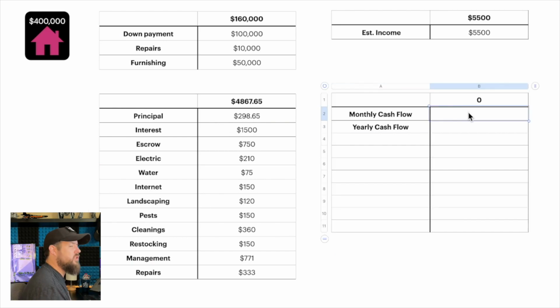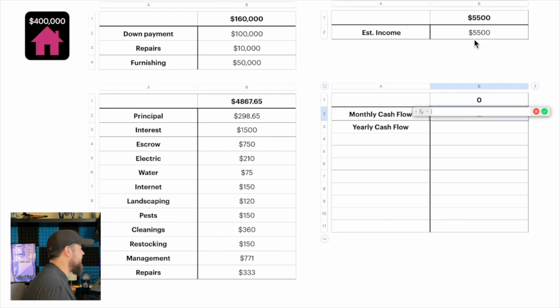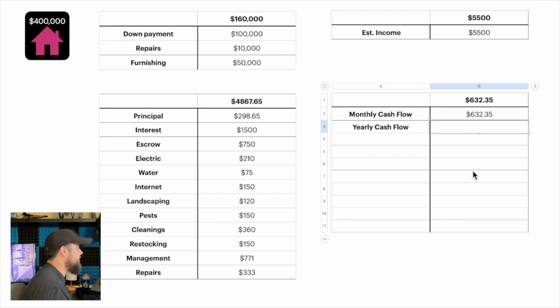All right, so the first thing that we want to look at is the monthly cash flow. And that's a really simple equation. We're going to take this number and subtract it from this number. That's how much money we're making per month. It's pretty good. We're going to put this money down and it's going to produce us $632 per month. We could go out and buy a pretty decent car for that.